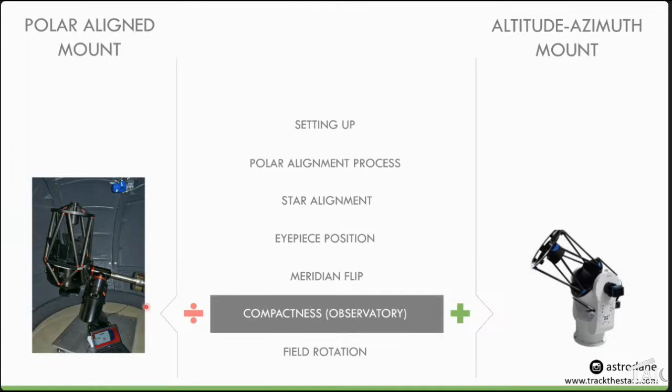So the space the telescope can take up in the observatory is all the way from this side to the other side, to where the counterweight axis is. Whereas if you have an LS mount like this one, it will be placed centrally in the observatory and will move in the same pattern in any direction. So the center of the telescope will always stay in the exact middle of the dome.